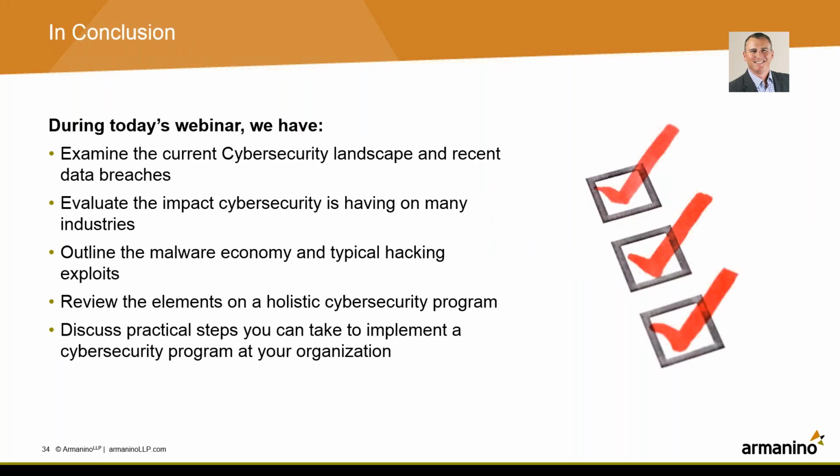So with that, in conclusion, what we've done today is examine the current cybersecurity landscape and recent data breaches, give you an example to tie some of the conceptual items back to some of the reality.